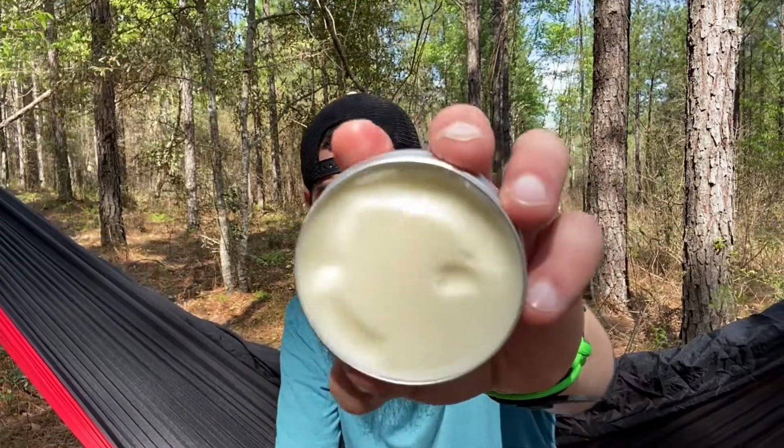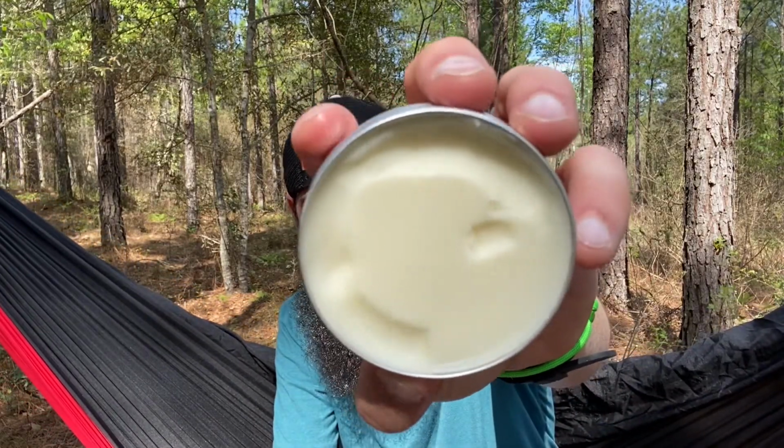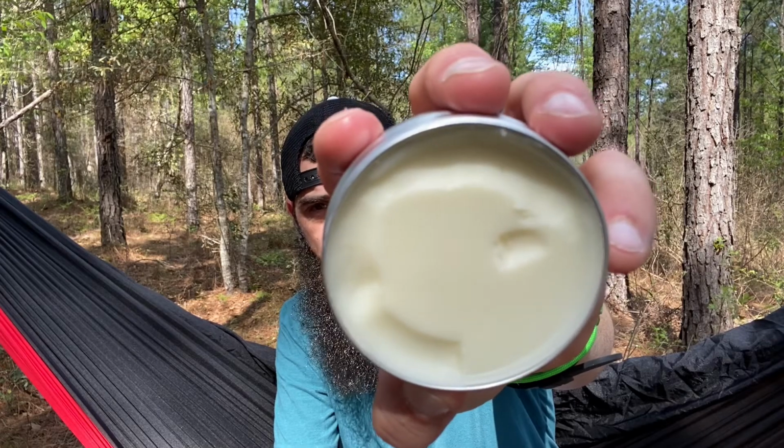Now when Terry was getting his package ready to send to me, he asked me, do you even wear balms anymore? I was like, not much, but I want to test it for you viewers who do wear balms and give you a little bit of information on it. So this is the only balm that he sent me. We'll get into this. And it is a kind of off-white color.